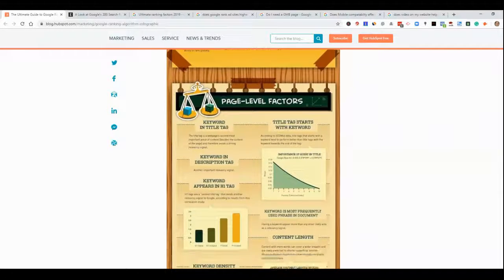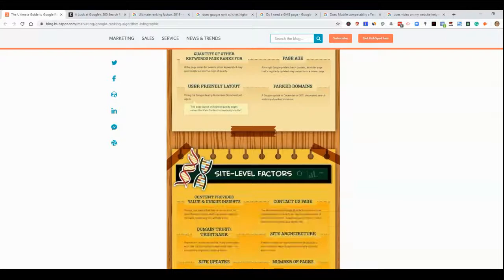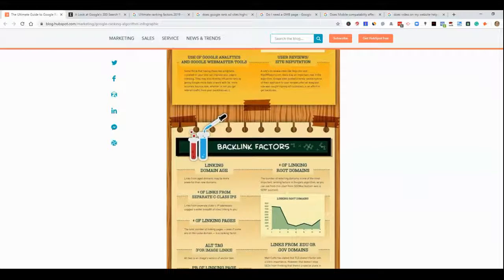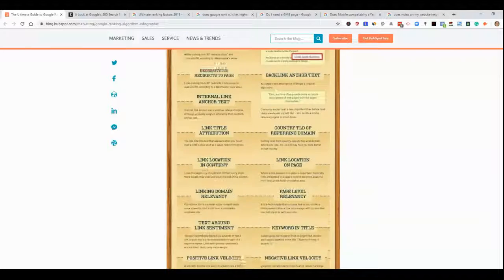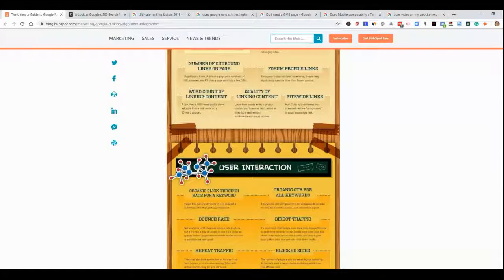There's page level factors that are involved. There's a couple more. Site level factors is an important part of this. And then also the backlink factors are involved. And finally, the other part is the user interaction. This would be the social interaction and how it is that you work with the people that come to visit your website.